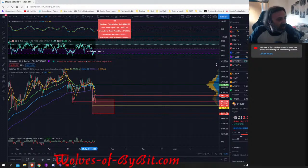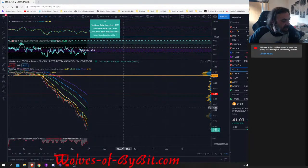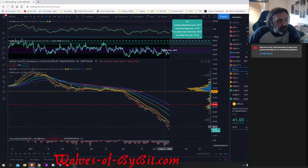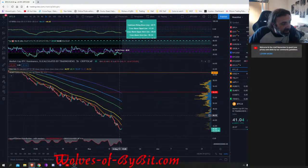But enough about Bitcoin. We have some ranges. I hope you guys took a screenshot, because now we're going to go to the Bitcoin dominance, have a look at the Bitcoin dominance, and see how this one is doing so far. Well, it looks like a potential area for a bottoming out. But again, this would be the area.